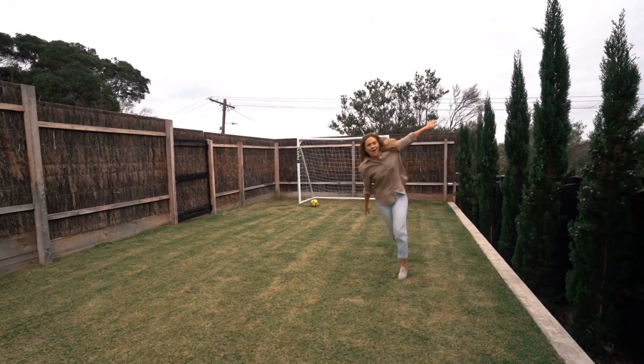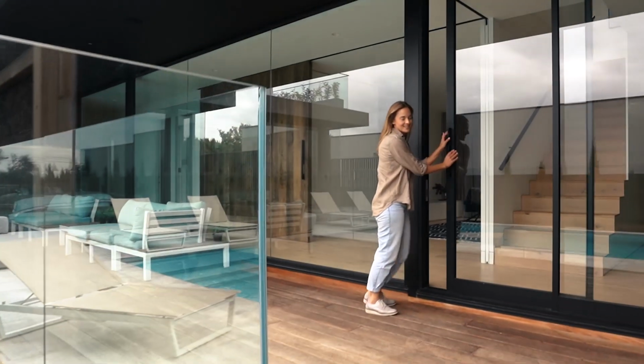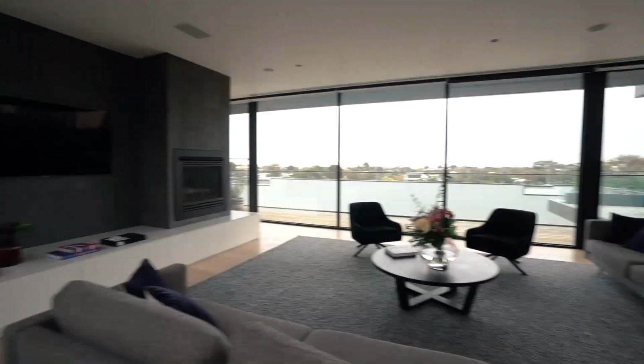She scores! That's enough exercise for today. Let's go back upstairs. I'm gonna go grab myself a drink. I'll meet you on the couch.